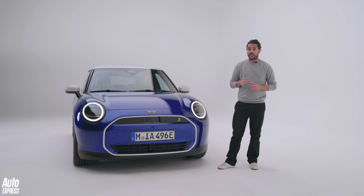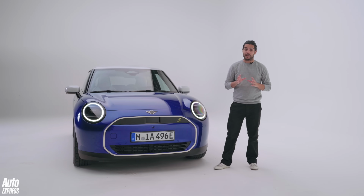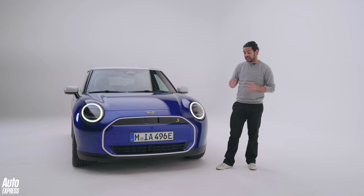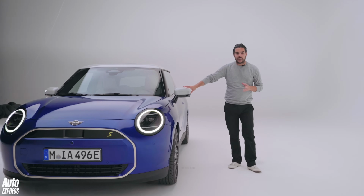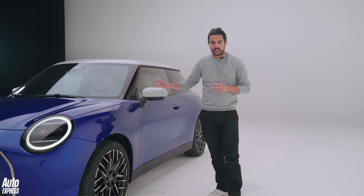Now, there's another new reason why this new Mini looks slightly different to the last ones, and it has everything to do with the front bonnet. Now, kind of like Aston Martin's done with the new DB12, Mini's ditched the front clamshell, which means that there's now these shut lines where previously there were none. It also means that this section around the corner that used to highlight some indicators or some grills is now completely clean, helping with that minimalist vibe.